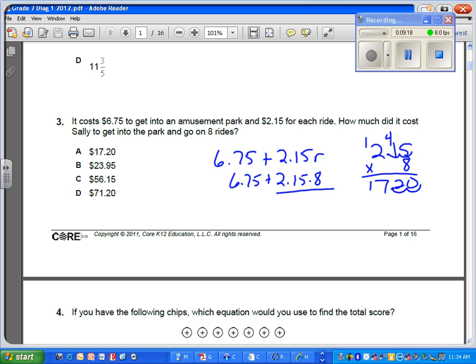We only had 2 place values, so we move it twice from the right. $17.20, which makes sense. I mean, $172 doesn't make sense. $1,000 doesn't make sense. $1.72 doesn't make sense. So $17.20 makes sense. Then we add that to the $6.75, and I line up my decimals when I add or subtract, and that gives me $23.95. Now I'm thinking on C and D, you better just stay home because that's too much for an amusement park. And this is just for the rides. So look at all your answer choices and choose wisely. This is also considered a readiness standard, so we're talking about equations and dealing with decimals as well.